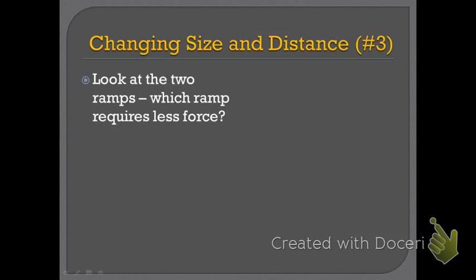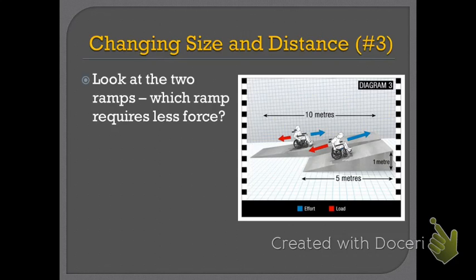Number 3. Look at the 2 ramps. Which ramp requires more force? The ramp in the front shows you it's only 5 meters long. The ramp in the back shows you it's 10 meters long. If you can see those two individuals rolling up the ramp, which one looks like they're applying more force? The one on the 5 meter ramp. This person is applying a lot more force than this person in the back. Why? Because there's a bigger incline. It's steeper. Is it harder to go up a steeper hill? Yes, but a steeper hill will be shorter than a less steep hill. If the hill is steeper, it will also be shorter.